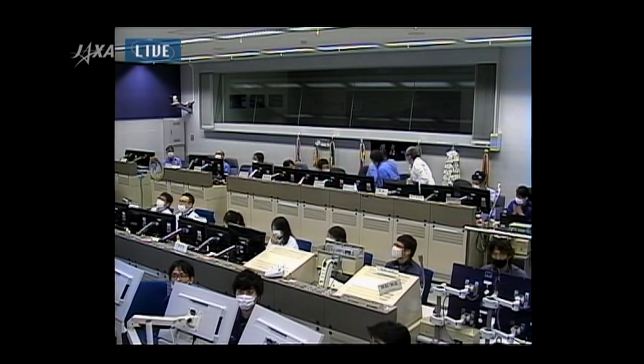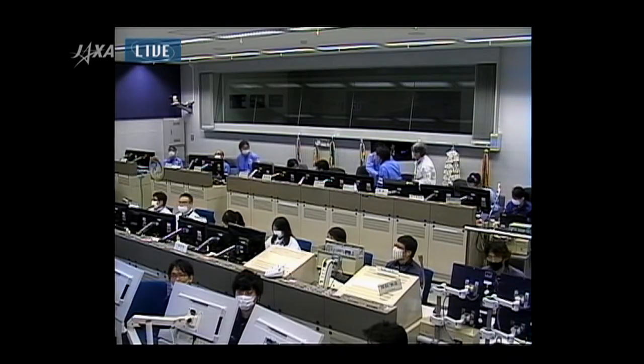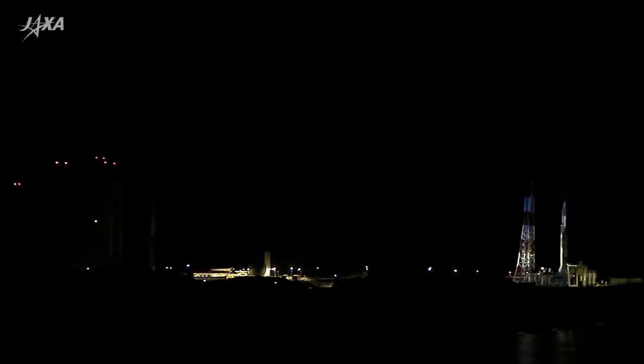And this view now from the Range Control Center at Tanegashima. Applause as we have confirmation of spacecraft separation. The HTV-9 now in its preliminary orbit. A flawless launch and a flawless climb to orbit for the final HTV vehicle, now well on its way to the International Space Station.